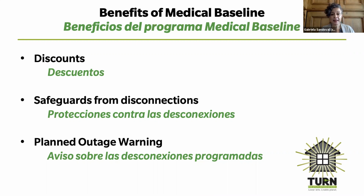Medical baseline discounts are also in addition to CARE and FERA discounts that households struggling to make ends meet may already receive. By partnering with TURN to enroll as many eligible households for medical baseline, you are contributing to TURN's Power at Home campaign to guarantee basic utility service to every resident of California.